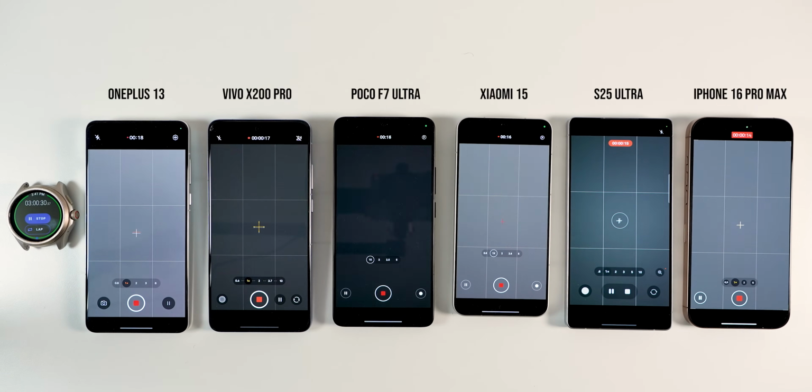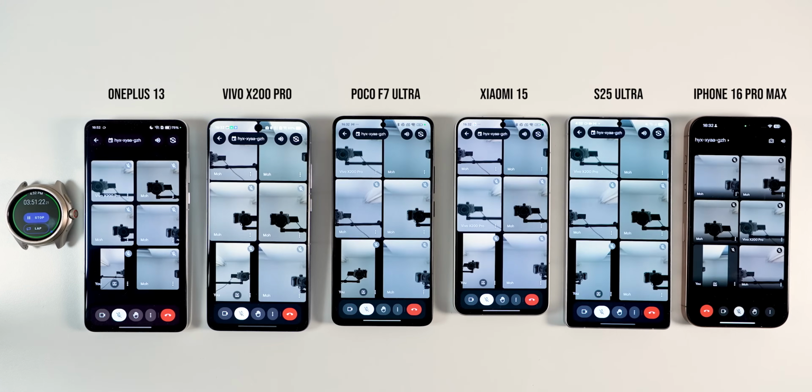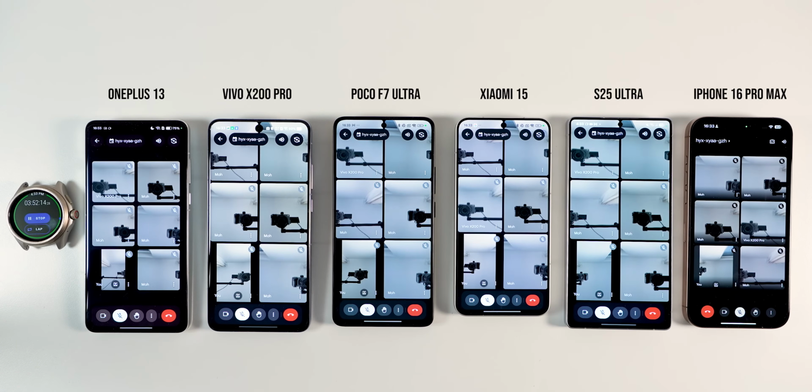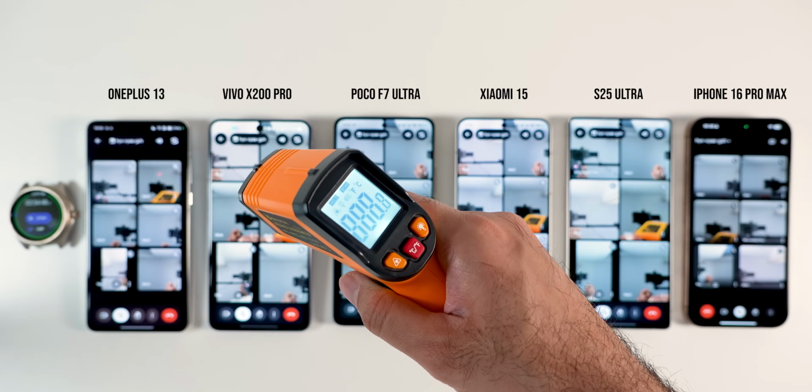After around 20 minutes of video recording, the iPhone is still leading the pack with 83%, followed by Vivo at 80%, and then OnePlus with 75%. Then I ran one of the heaviest battery tests, which is Google Meet. The reason this test is heavy is that the phones have to capture video, encode it, send it over, download incoming streams, and decode them.